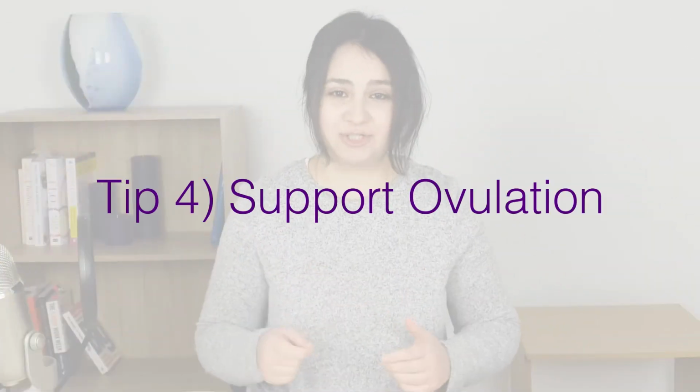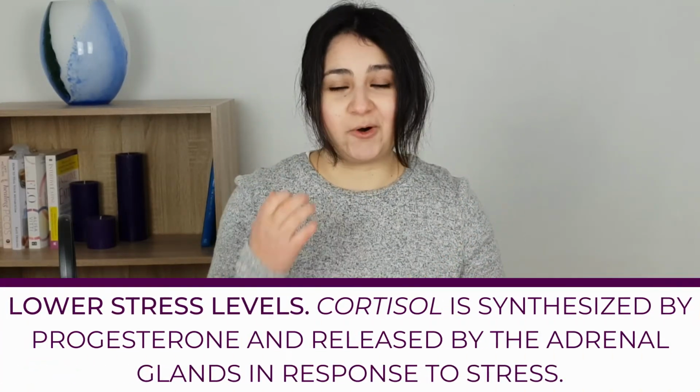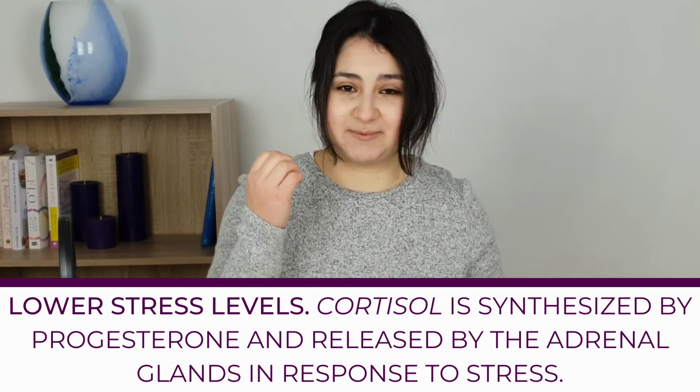Also, support ovulation to make progesterone. So here's the thing, progesterone is anti-estrogenic and it's also pro-thyroid. So supporting ovulation will help keep estrogen levels under control and help them be detoxified. To help with ovulation and progesterone production, we need to be getting adequate amounts of cholesterol to be creating steroid hormones. We need to be getting vitamin A, vitamin B6, good amounts of light, so sunlight is key, copper, as well as vitamin E.